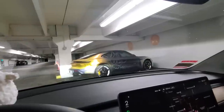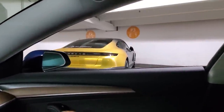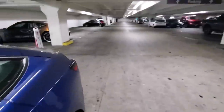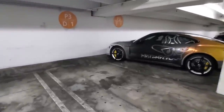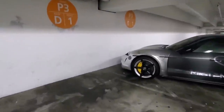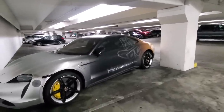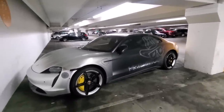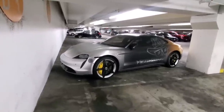Is it Turbo S or is it just like Taycan? What does it say? Oh, it is a Turbo S Taycan. No kidding. This guy's not playing around. Worst off-specs: got the fake graffiti, the yellow calipers, the faded wrap from silver to black to gold. What do you guys think? Yay or nay, we're on the cell phone, boys and girls.